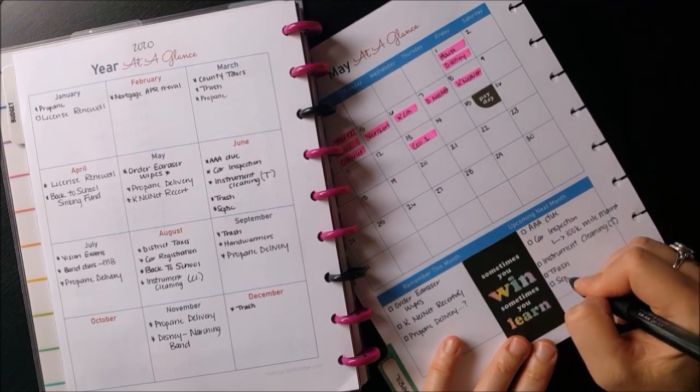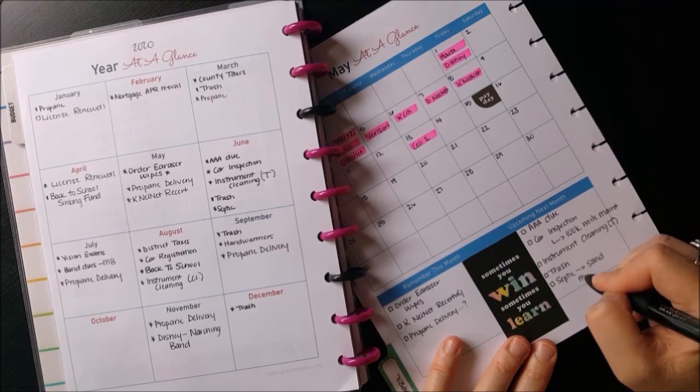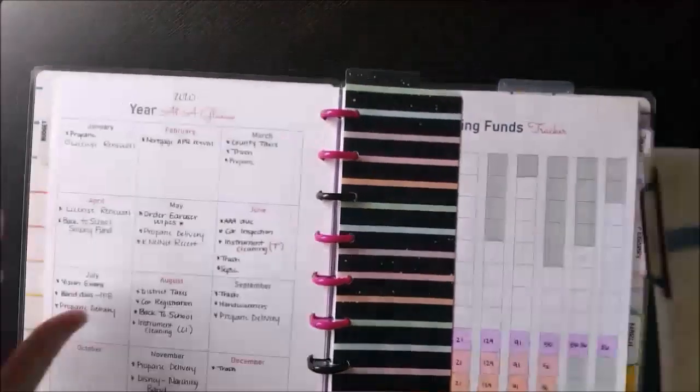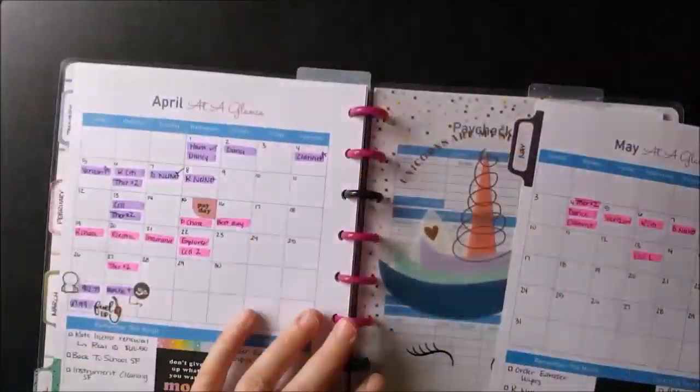And also upcoming are my car inspection, and I'm marking a note here because our 100,000 mile maintenance is coming up. Also, A's trumpet needs cleaned and there's a trash bill and our septic is being pumped.